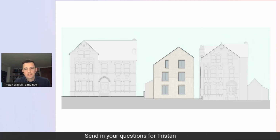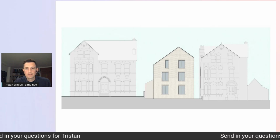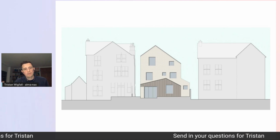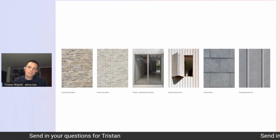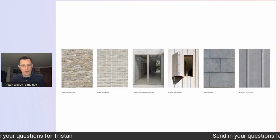These were the very early stage facade studies that we developed for conversation with the Conservation Area Society and the pre-application process. And they were positively received, so we knew we had a good footing on which to build our approach and the design.